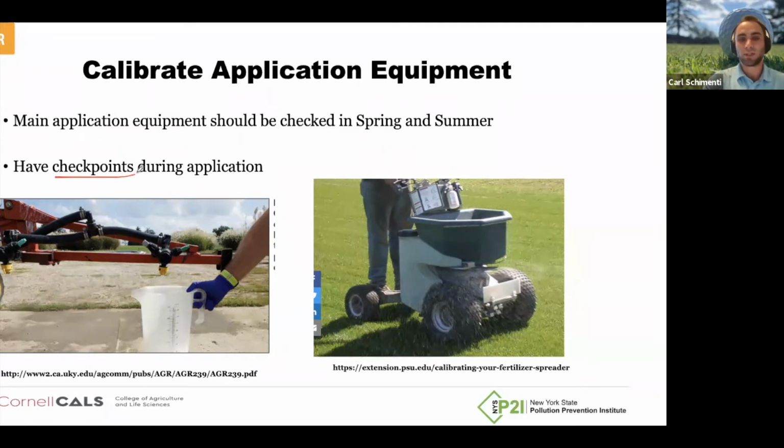And then this idea of having checkpoints during the application. Hopefully a lot of people do this, but maybe when half your spray tank should be used by hole 7 or whatever it may be, have that as a checkpoint. When you're going along, have your applicator get out and look, say, okay, have I used half my tank? Are we good to go? That way you don't spray the whole golf course with a nozzle off and a streak down every fairway, right?